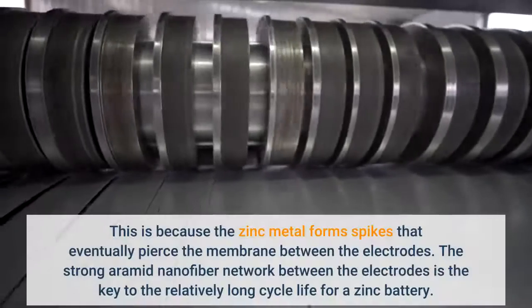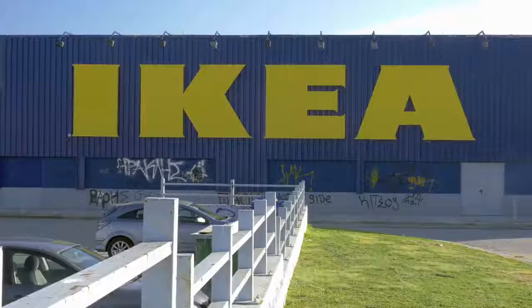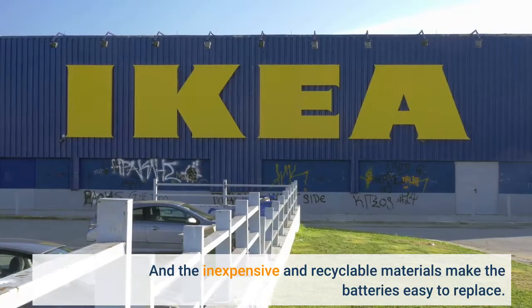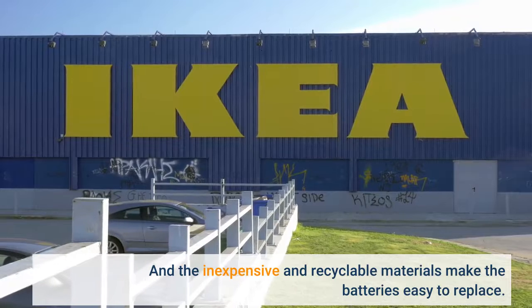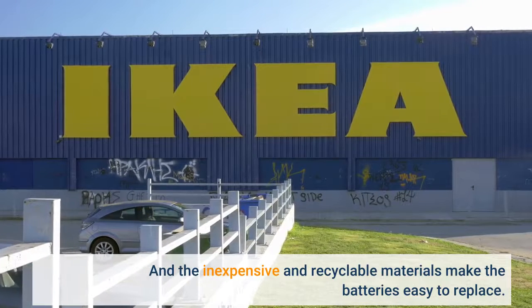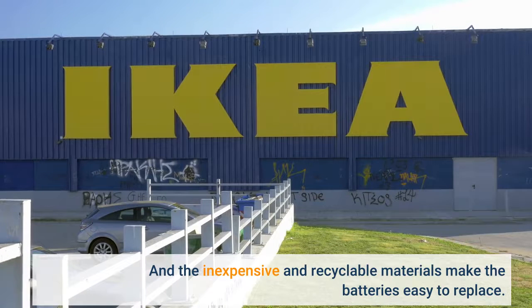This is because the zinc metal forms spikes that eventually pierce the membrane between the electrodes. The strong aramid nanofiber network between the electrodes is the key to the relatively long cycle life for a zinc battery. And the inexpensive and recyclable materials make the batteries easy to replace.